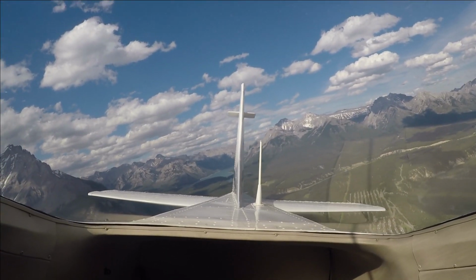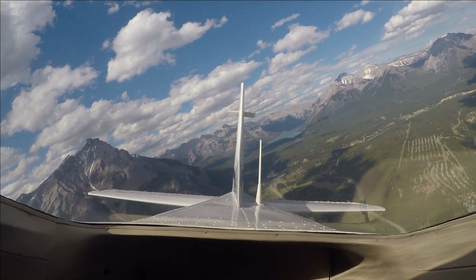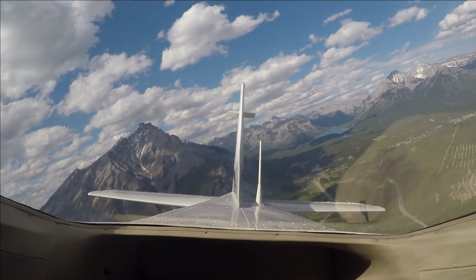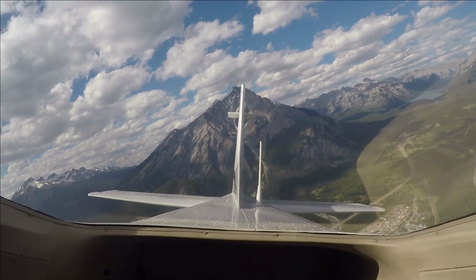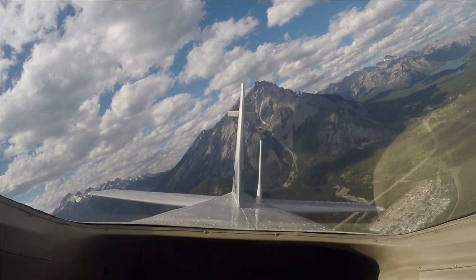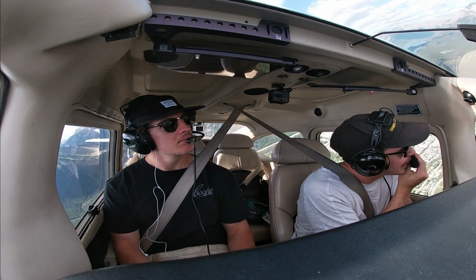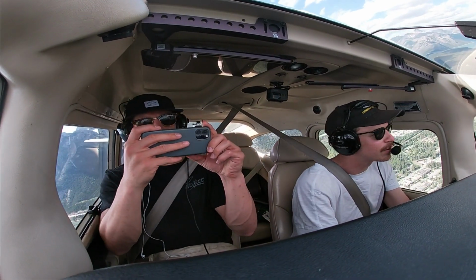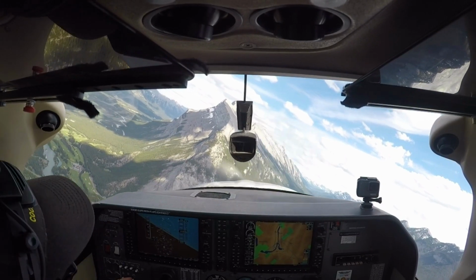Yankee Whiskey India, I'm currently at 7,500, and I am about 7 to the southeast side of Banff, and I'm inbound, and I'll keep on the right side of the highway, and we'll look out for you. Alright, I'm just facing towards Canmore now. We'll probably be gone before you get here, so there shouldn't be a conflict, but yeah, have a good flight. To that, and you as well.